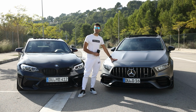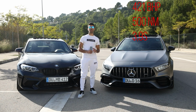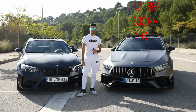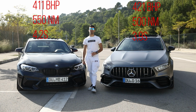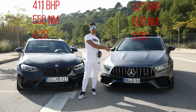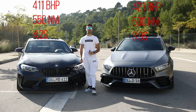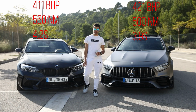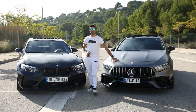The Mercedes A45s has 421 horsepower and 500 Newton meters of torque, and the BMW M2 Competition has 412 horsepower, which is 9 horsepower less than the A45, but has 550 Newton meters of torque, which is 50 Newton meters more than the A45. From 0 to 100, the A45 is faster.